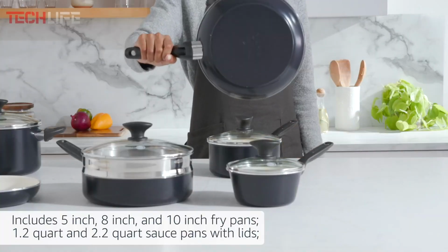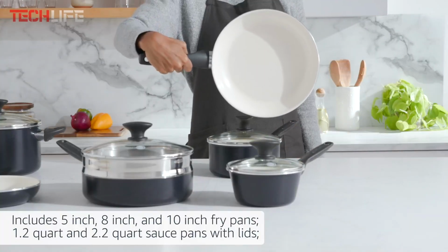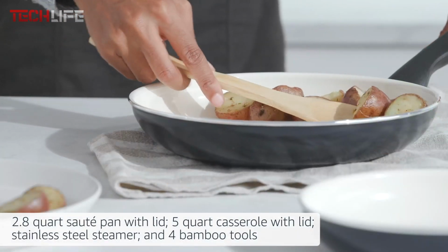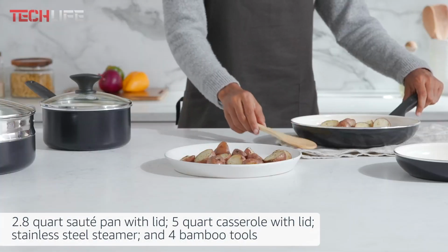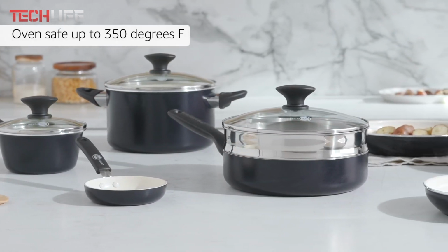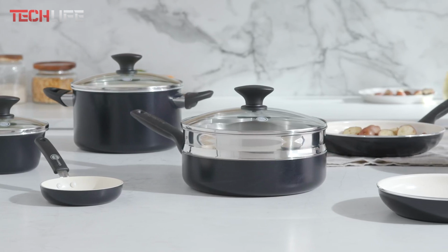On the other hand, we present the GreenPan cookware set, a top choice known for its durability and eco-friendly design. This set includes 5-inch, 8-inch, and 10-inch frying pans, along with 1-quart and 2-quart saucepans with lids, a 3-quart sauté pan with a lid, a 5-quart stock pot with a lid, plus a stainless steel steamer and bamboo utensils such as spoons and turners.